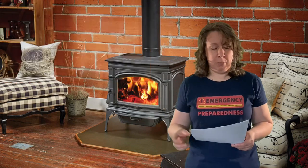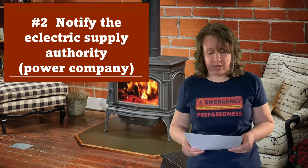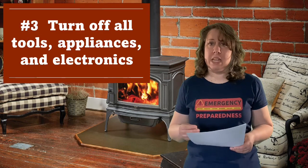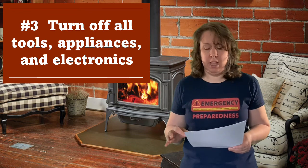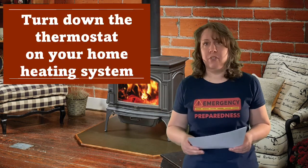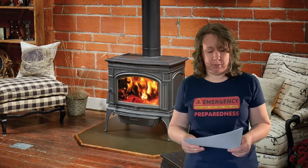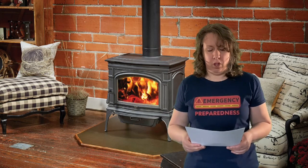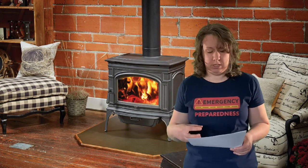If so, step number 2 is somebody needs to notify the electric supply authority. Step number 3 is to turn off all tools and appliances and electronic devices, and also to turn the thermostat for your home heating system down. We do this to prevent damage if there's a power surge when the power is restored. And also the power can be restored more easily if there's not a heavy load on the electrical system.